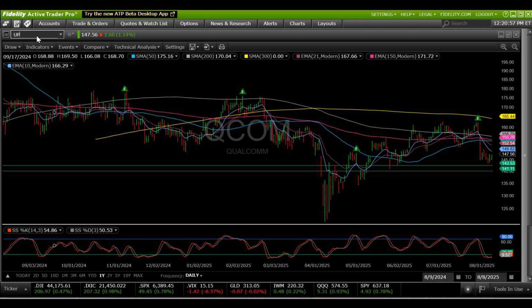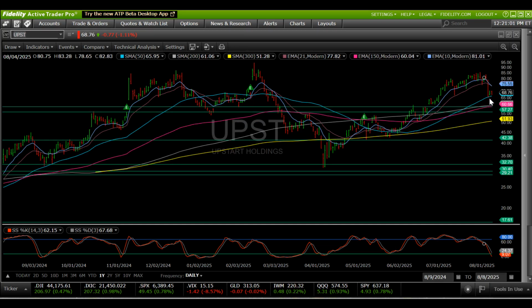And then one more for good measure here. This is Upstart. This thing is really moving, but I like it here because it hit the 50. So this thing got up in the 80s, 87.80 was the high here recently, and then came down and touched the 50 days. So I do like this at the 50. Just was buying this here this week. So I think we have a good channel here. I didn't draw the channel lines yet, but I think this one can certainly get back up to the former highs here.